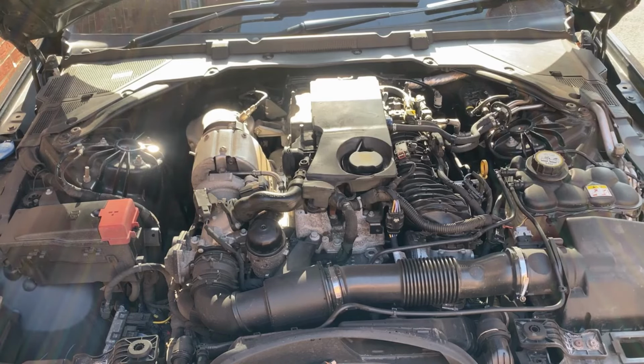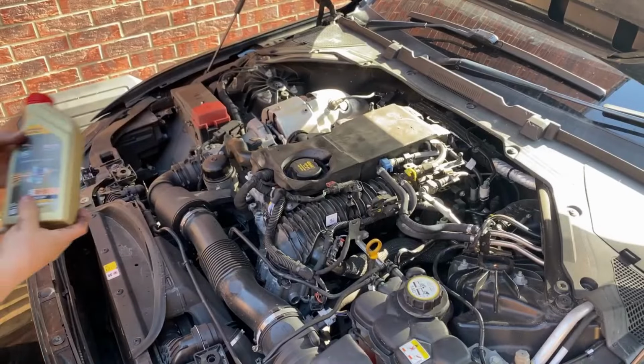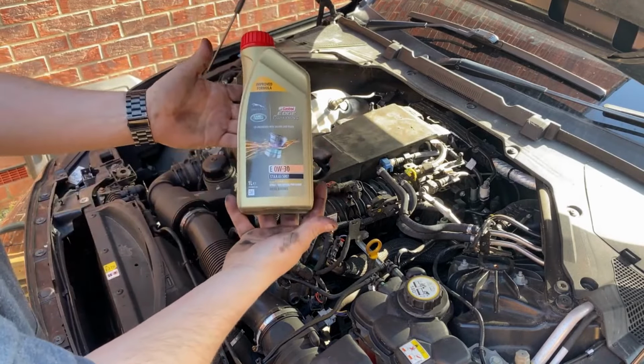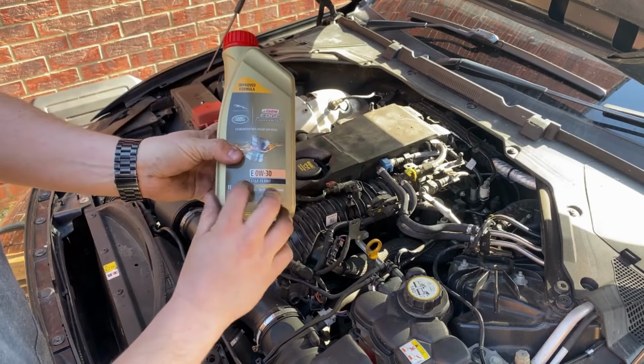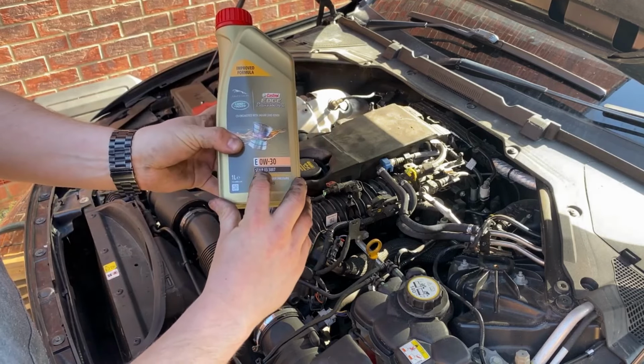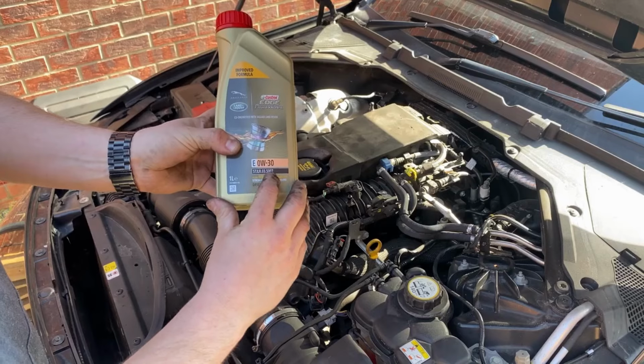All we need to do is top up with the oil, and that is the oil and filter change all done. So as I mentioned earlier, here is the oil for the Jaguar XE diesel. So this number here, STJLR.03.5007.